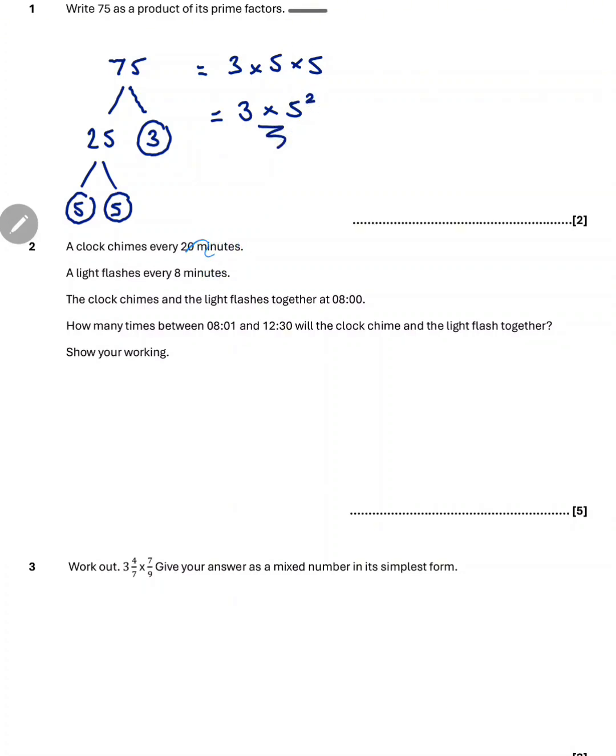Question 2, we've got a clock chiming every 20 minutes. The minute you see something like that, you would get marks for just starting to count up in whatever it's given you. So 20, 40, 60, 80 in that case. Then we've got a light flashing every 8 minutes. So again, just counting up in whatever it's giving you to work with. And what we can see straight away is that this is a lowest common multiple question. Both the light and the clock work together every 40 minutes. The question ultimately says how many times do they work together between 8 o'clock and 12:30.